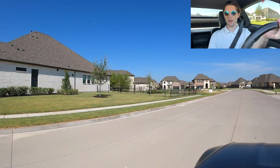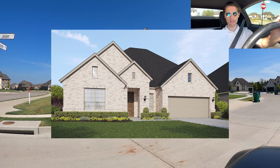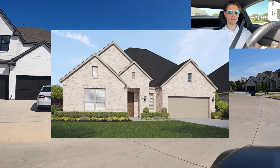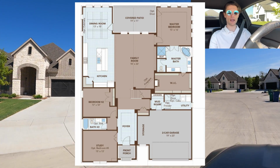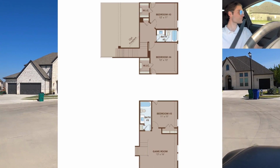All right, so Gihon on the low end, you're gonna have the Princeton Plan. The Princeton Plan is gonna be starting at $632,000. That's a 4-bed, 3-bath, 2-car, 3,000 square feet, starting at $210 per square foot.